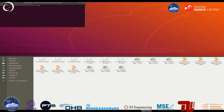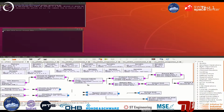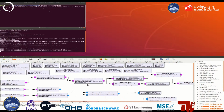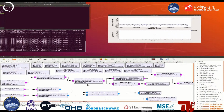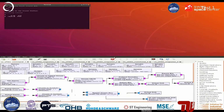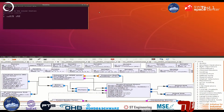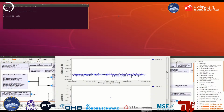Once the testbed system is started, it will go into automation mode. All the tasks will be performed automatically. Now the testbed system has started. Now it's going into receiving mode to receive data from the ground station. Now we have just transmitted a command from the ground station to the testbed system. As you can see, it received command 1. So it stopped the receiving mode and will be transmitting data in 20 seconds. Meanwhile, we are preparing our ground station to receive the data.